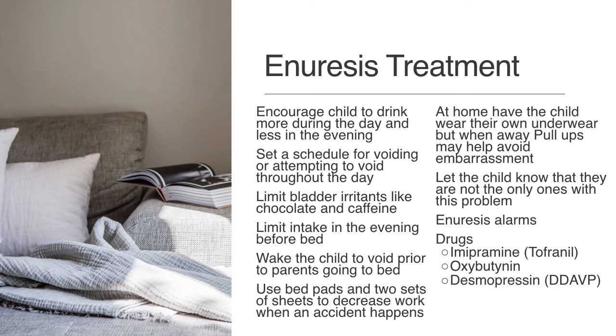You want to use bedpans and 2 sets of sheets to decrease the work when an accident happens. So in other words, you put 1 set of sheets down, then you put a pad that doesn't soak through on top of that, then you put another set of sheets on top of that. So if the kid does wet the bed, you're only taking off 1 set of sheets before you get down to the next set of sheets. So it doesn't become such a big deal when it happens during the night. At home, you want to have the child wear their own underwear, but when away, pull-ups may help to avoid embarrassment. Let the child know that they are not the only ones with this problem. Other people have this problem.